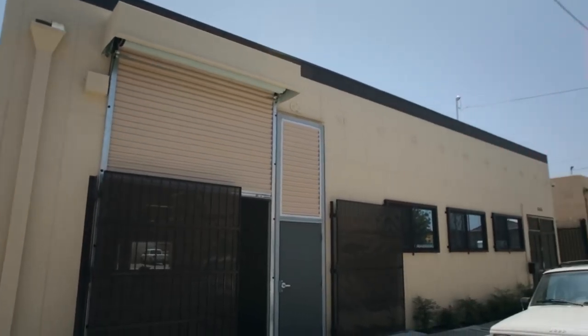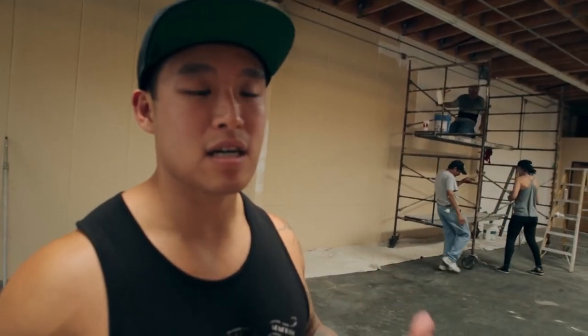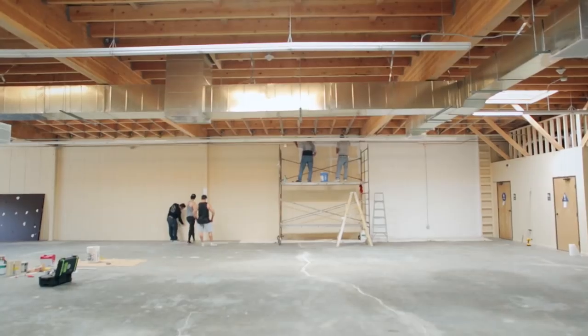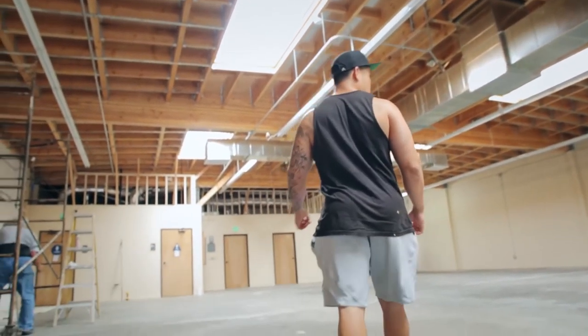So today we came here to check up on the painting because although the building is brand new, it's not our branding and it's not the color that we want. We're just painting everything white and we just try to keep it raw and simple, simplistic. Black, white, raw materials, wood, metal. So like if you look up, we have a lot of raw organic textures.